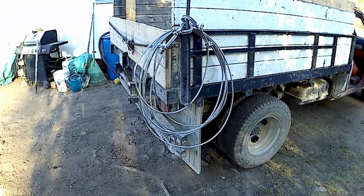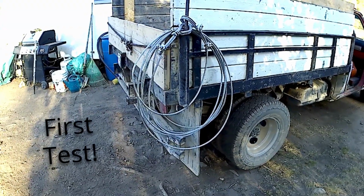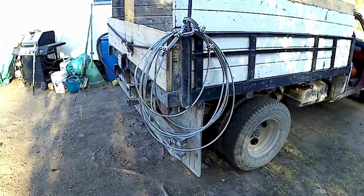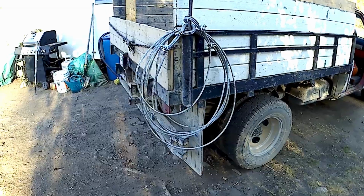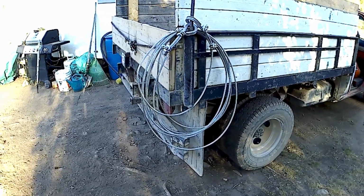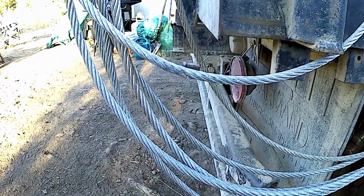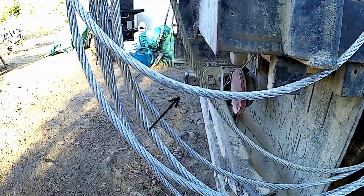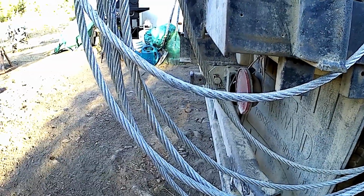Well, today was the real first test on this cable, and it performed quite well. It definitely paid for itself already, so that is the handiest thing I've bought out here, for sure. Unfortunately, the cable did get one fray in it already. Must have got snagged on something, but, oh well, it is what it is. Just wear gloves when you work with cable.